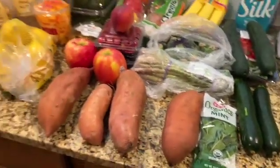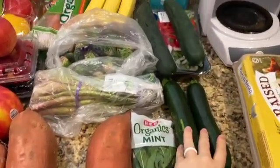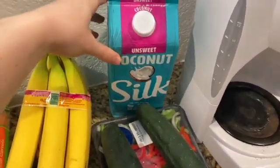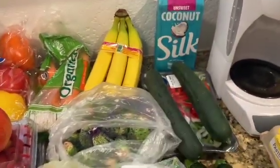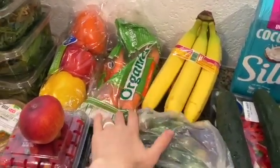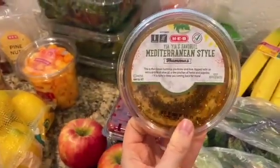And then we get to the fun stuff, all the veggies. So we got zucchinis to go with pasta, cucumber, fajita veggies. This is the coconut milk that I drink. It's my fave. I've tried a couple different brands, but I keep going back to that one. Sweet potatoes, apples, asparagus, Brussels, bananas for smoothies, carrots, bell peppers to go with my hummus that I got.